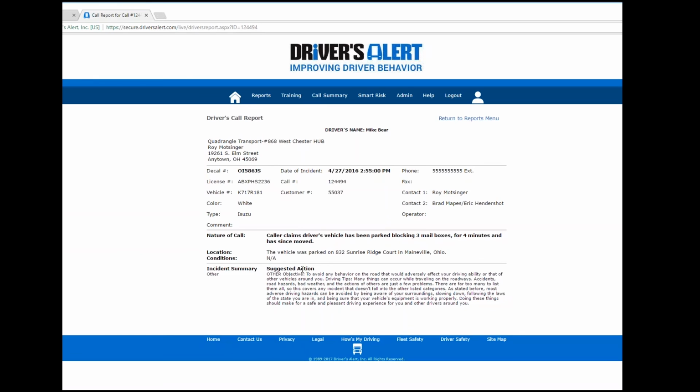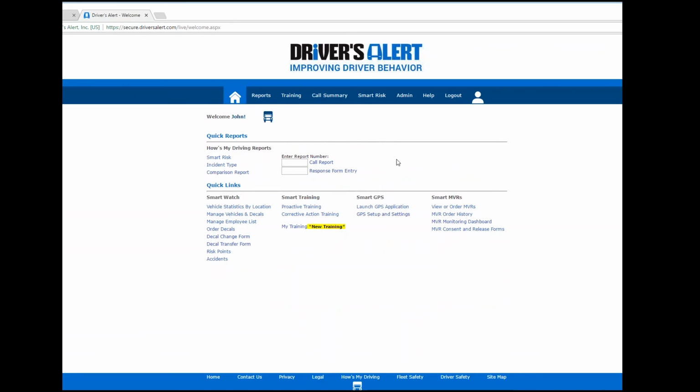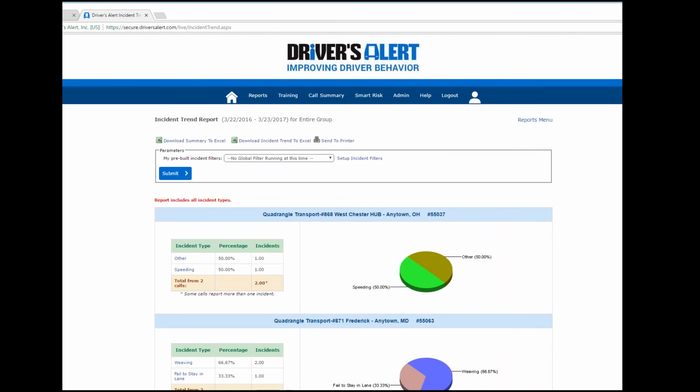All right, so once you've done that, you can log in to the online Drivers Alert web portal that I was mentioning, and I want to share a couple of very valuable tools that you can utilize. One would be going to the incident type report here. It's always very important for you to understand what your drivers are having challenges with and where the risks lie for your organizations.